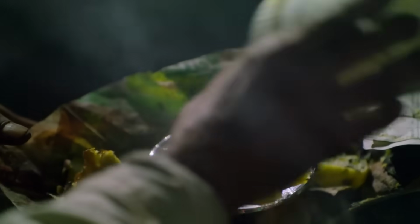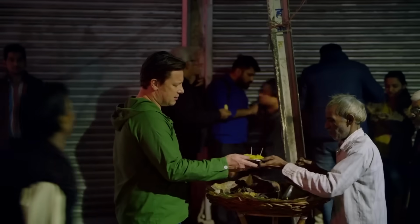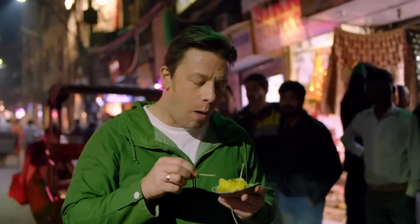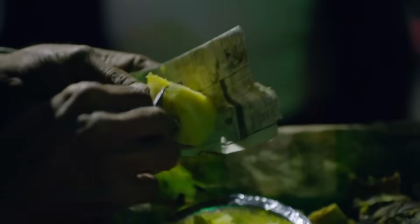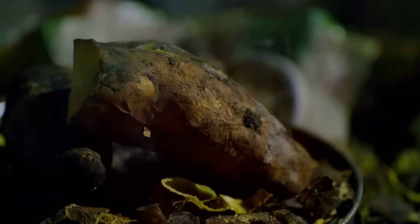He's seasoning it with his own blend of seasoning, salt, pepper, and a few spices. Bit of lemon juice. Bless you. Delicious, smoky, sweet, and the sour from the lemon juice. It's a really clever, tasty little street snack. You know, there's things to be learned everywhere around here.